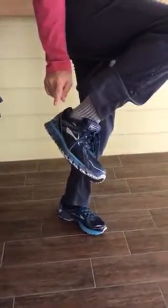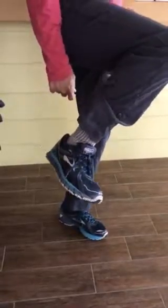I have a long sleeve shirt. I have a shirt underneath it, which I'll take off because it will get hot as we hike up our trail. And then I have some waterproof, well, these are water repellent pants. And wool socks. These are Smartwool. And I have some water repellent shoes. These are made by Brooks.